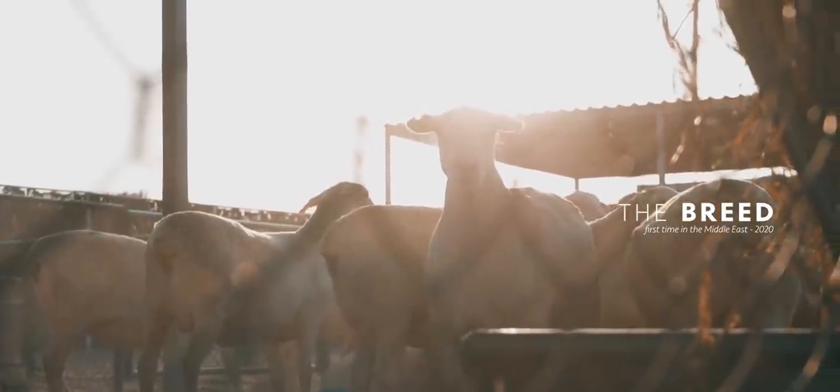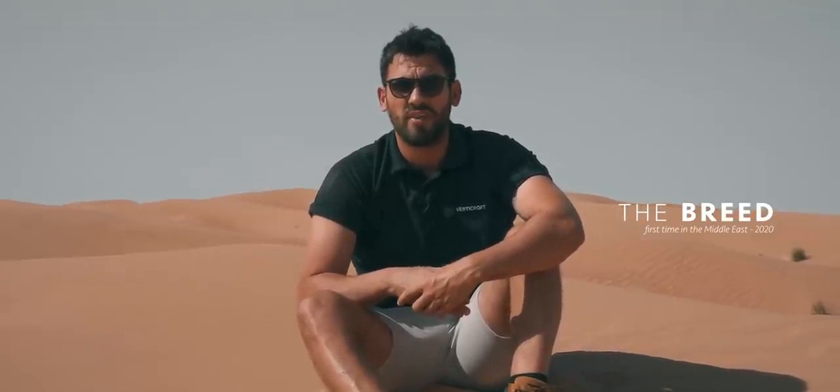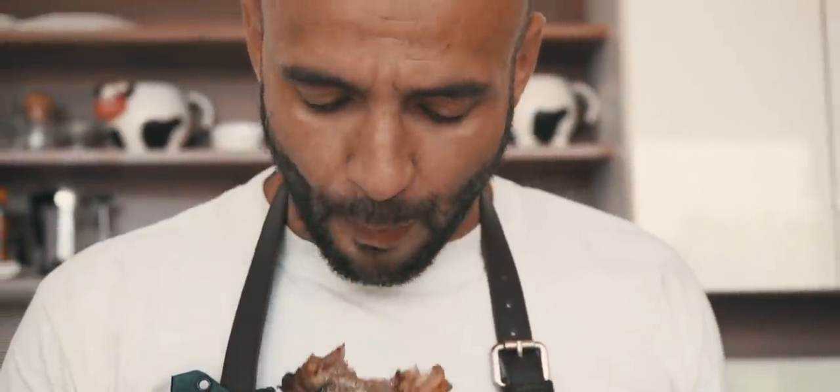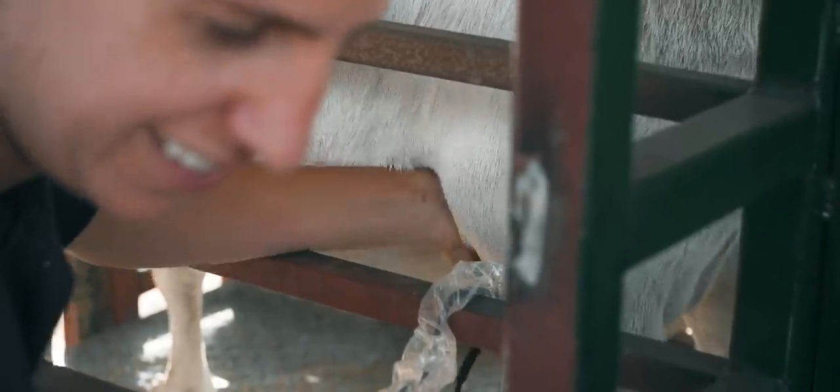And it just happened to be the world's finest lamb. And it's not us that say it, it's every chef we've ever given it to. People are blown away by it. The eating quality, the intramuscular fat, the melting point of the meat, the growth rate of the lamb, the reproduction capacity of the animal, the live weight, the mothering ability, the ease of care. It's such an incredible sheep.